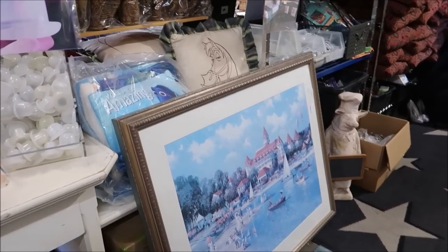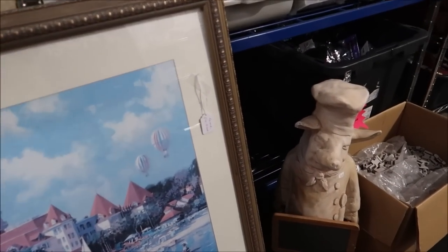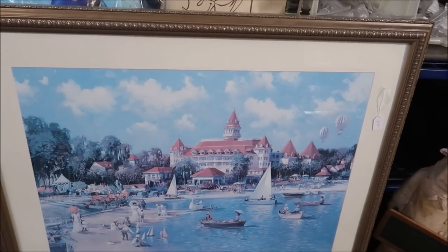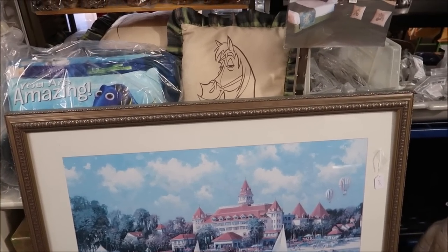The Grand Floridian picture, that is absolutely amazing. I don't even know if the price is marked for this. $245 for that. That is beautiful. Like I said, I'm sorry I don't show all the prices sometimes. They're just not marked, so I don't want to just say something.